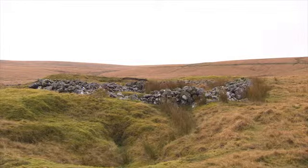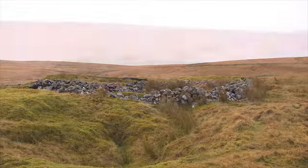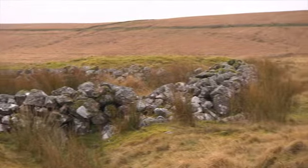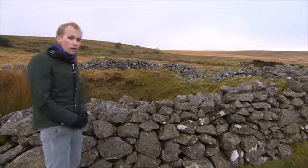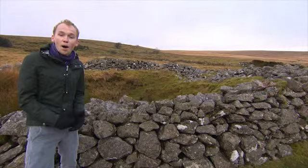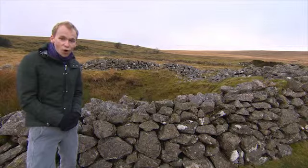Bronze Age hut circles like this one, which is almost 3,500 years old, are all over the moor. There are 24 hut circles here, and they provide Holmes with the perfect hiding place, where he can watch without being seen.